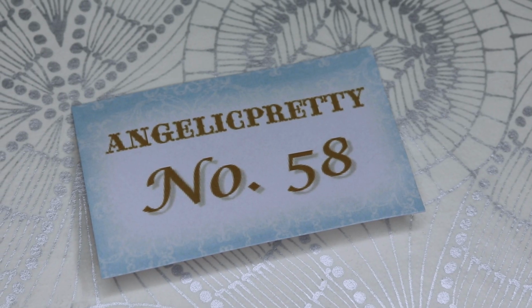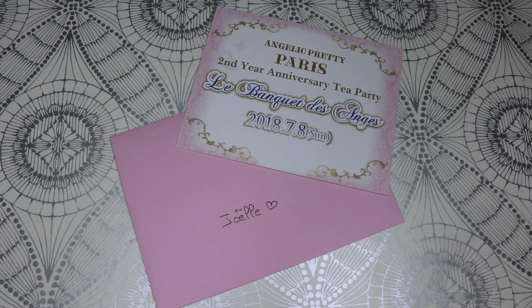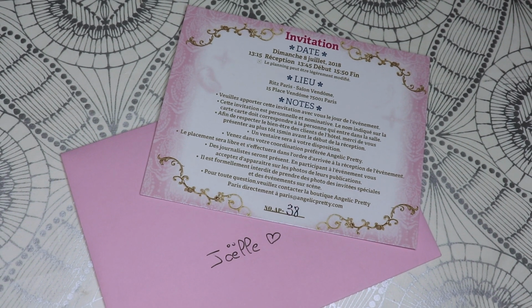Okay, now everything else here was free. So first, of course it's free, it was my number for the raffle, 58. Then on our table, no wait, then we had this card. I know it's not like the gifts, but it's so pretty that I have to show you. So this is the ticket to enter the tea party. Yay! In a very cute envelope with your name on it.